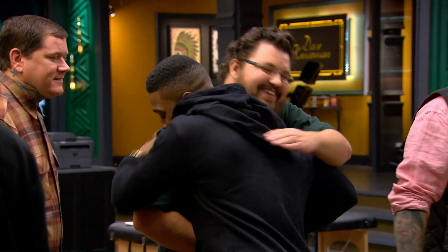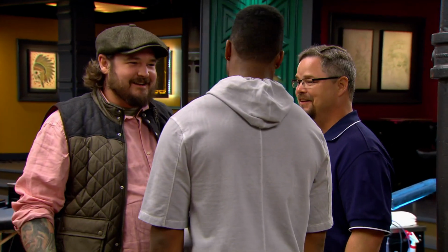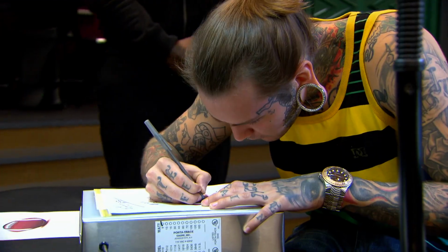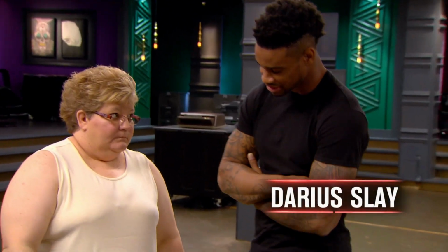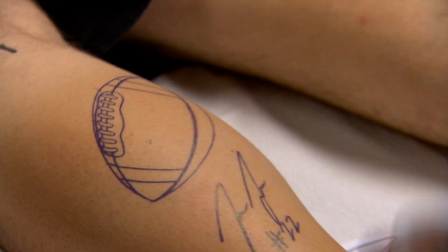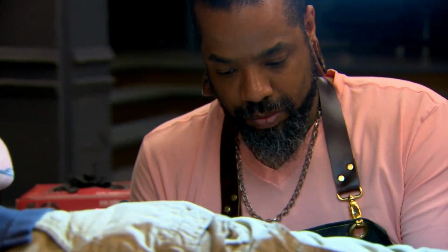Great, man. How you doing, man? Everybody in America knows what a football looks like. It's a very recognizable shape. The technical application is very, very important. This is a good luck charm for the Lions. No pressure. If you can't capture this shape and this dimension just right, it's going to be a fail.